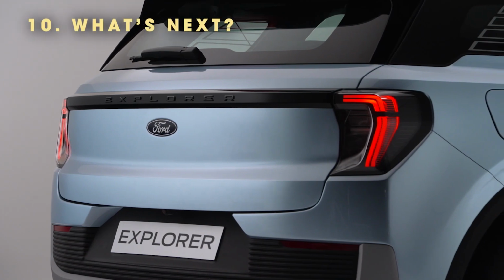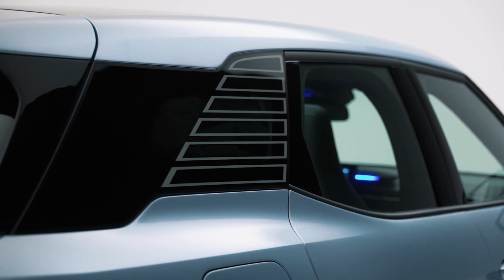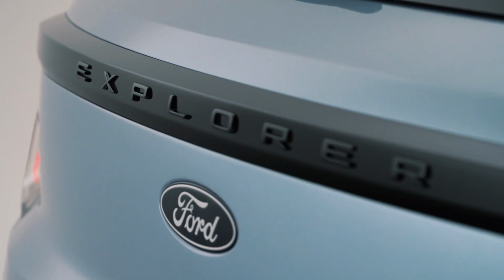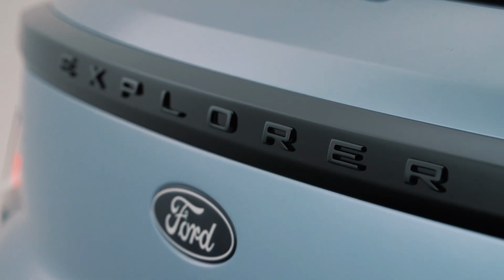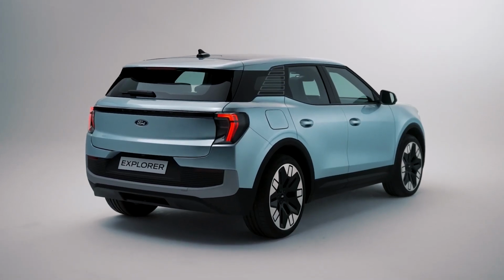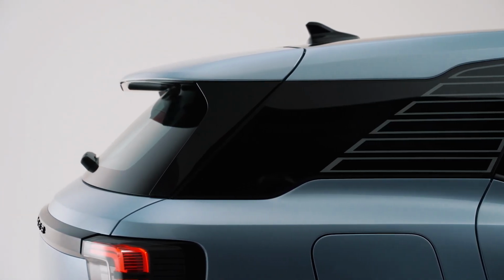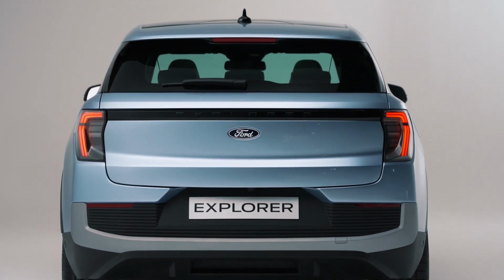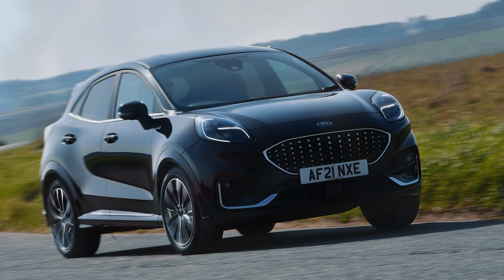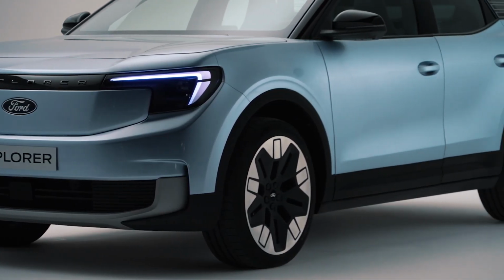The fuel-powered Explorer is set to be withdrawn from sale in Europe in the coming months. But this all-new version is the first electric Ford to be built in Europe, and there are some bold plans ahead. The American brand wants to be selling more than 600,000 EVs across the continent by 2026, which is 4 years before the sale of new petrol and diesel engine cars is banned in the UK. The Explorer and existing Mach-E won't be on their own in Ford's electric lineup for long. They'll soon be followed by a new electric variant of the Puma, as well as an expected electric replacement for the Fiesta. So that is everything we know about the new Ford Explorer.